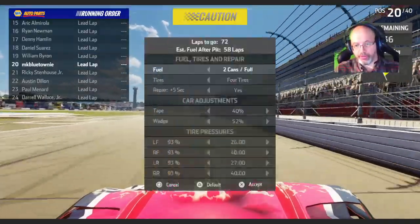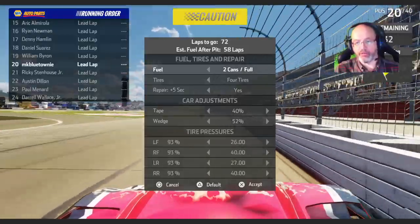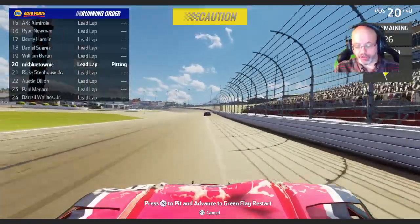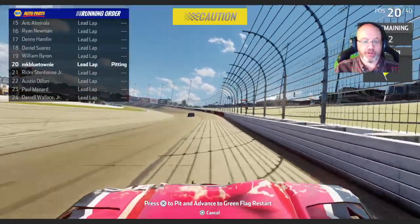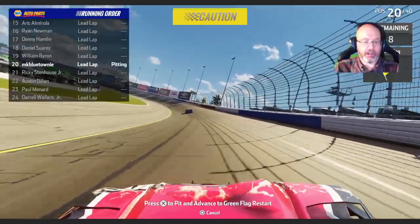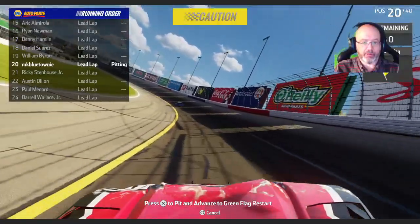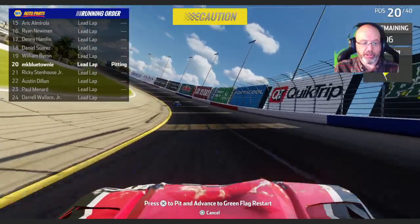So we'll go ahead and pit the car. I'm not too worried about the fuel. I'm obviously going to do all those repairs and accept that. These pit stops are kind of simulated when they're under caution or under yellow flag conditions. But that's how quick your day can go bad, just at a fraction of a second. I got below the yellow line on that one previous lap in turn one, which I need to not do. But William Byron checked up on me more than I anticipated.